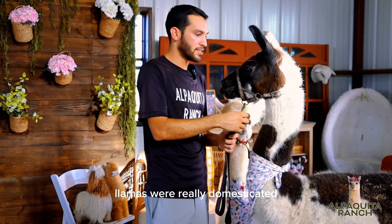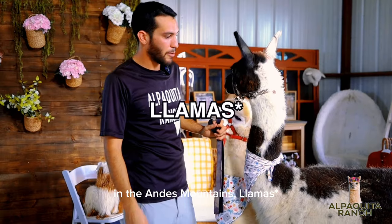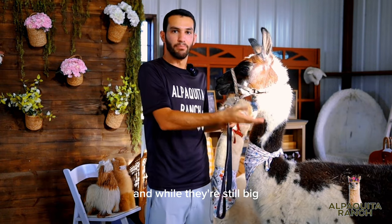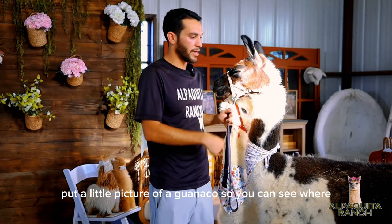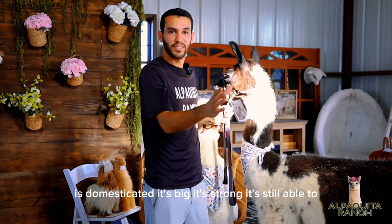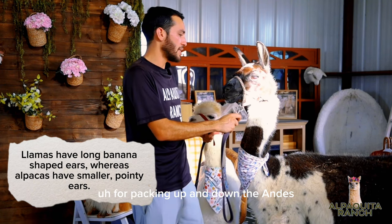Llamas were really domesticated for their size and their ability to still stay in a herd. For example, in the Andes Mountains, llamas were able to carry weight, carry food, and carry water. And while they're still big, like a guanaco, we'll put a little picture of a guanaco so you can see where llamas came from. Guanacos are wild animals, and so the llama is domesticated. It's big, it's strong, it's still a very smart animal. So perfect for packing up and down the Andes.